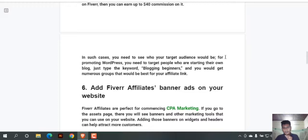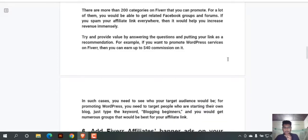Number six, add Fiverr affiliates banner ads on your website. Fiverr affiliates are perfect for commencing CPM marketing. If you go to the assets page, there you will see banners and the marketing tools that you can use on your website. Adding those banners on widgets and headers can help attract more customers.